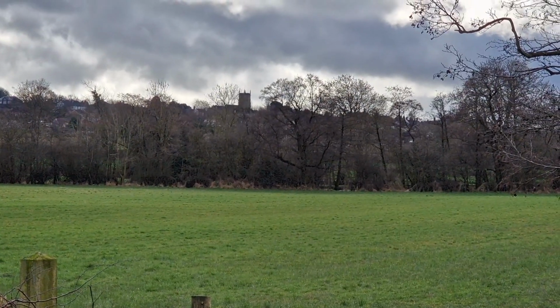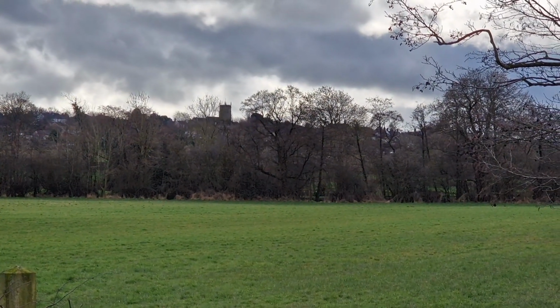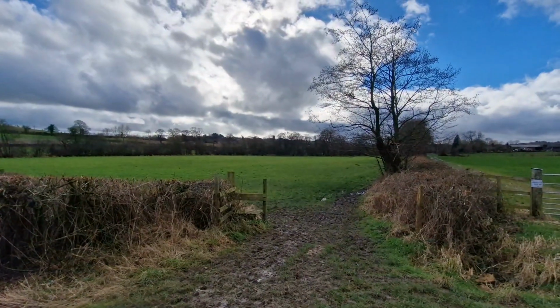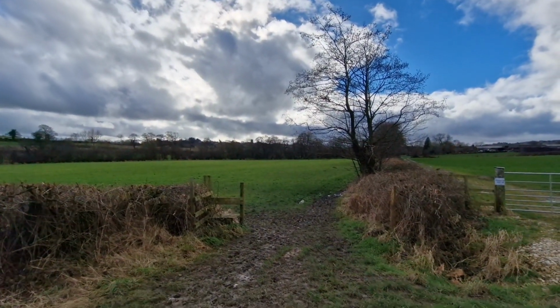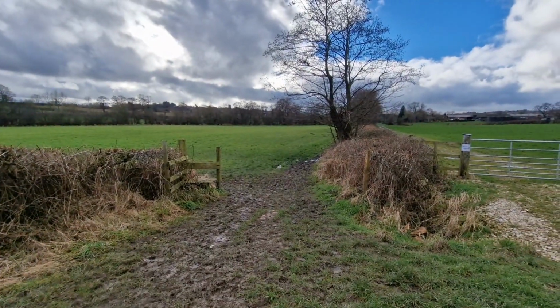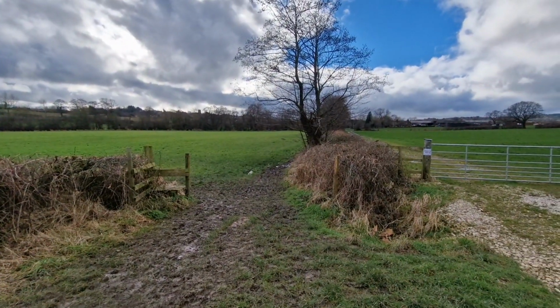You can see Cawthorne Church that we went to earlier. The zoom out, you can see how far I've really got to go. Not that far. But down this boggy track, side of this fence, I must go.